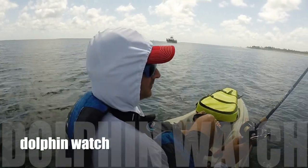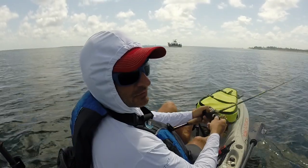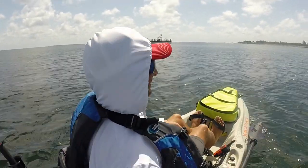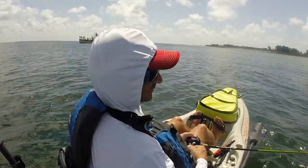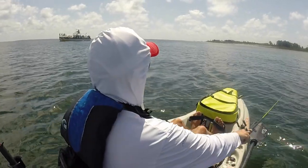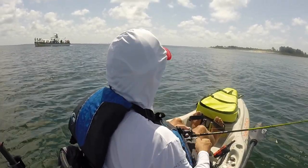Dolphin watch. I'm watching the dolphin watch. There was a small pod of dolphins they were all watching and talking about over there, and dolphins went down, so they moved on.